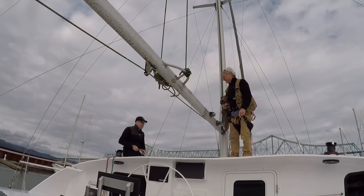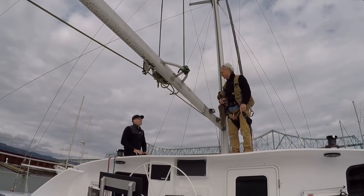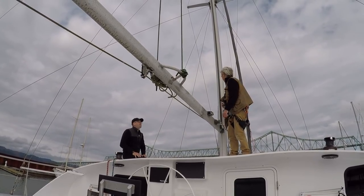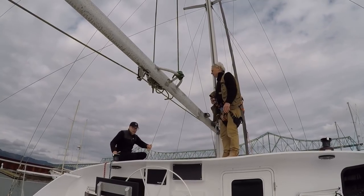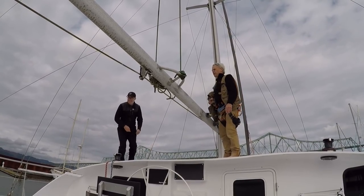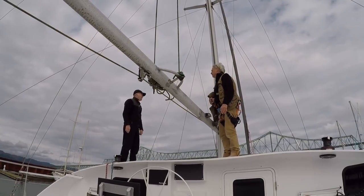What's it cost if I was to 100% start over on a boat like this, with a new mast, all re-rigged? Ballinger spar, Ballinger boom. Just roughly. That's out of our budget. Should be about 120. Yeah, I know.